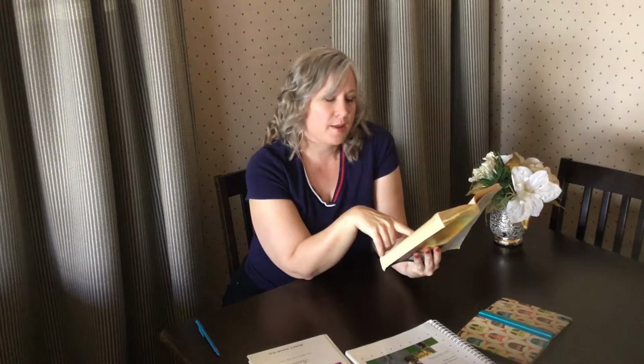Connectors, mavens, and salesmen. All right, well, I already have an idea of what a connector is. I don't know what a maven is because I haven't read the book yet. And salesmen, I have a negative feeling toward salesmen. I notice that inside myself. And I notice my assumptions and I say, that's funny. I wonder if he'll be able to change my mind. Then 3, the stickiness factor. That's kind of cool. I'm excited to read what the stickiness factor is.